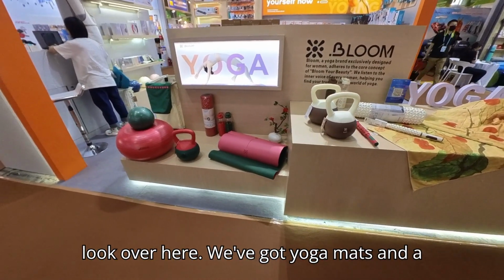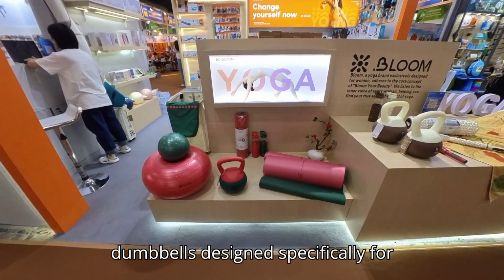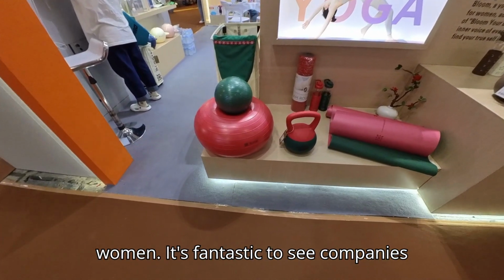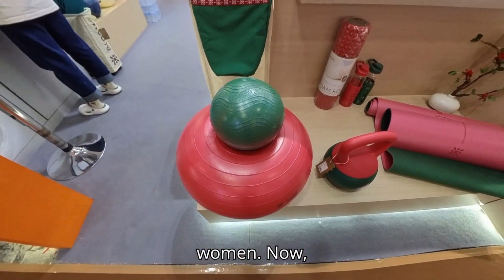And look over here. We've got yoga mats and a whole range of colorful weights and dumbbells designed specifically for women. It's fantastic to see companies catering to the growing fitness needs of women.